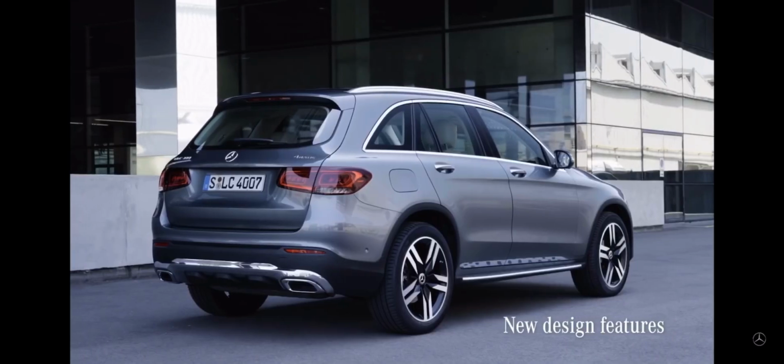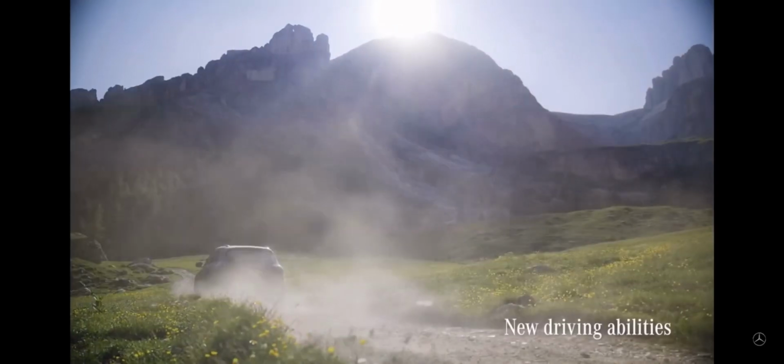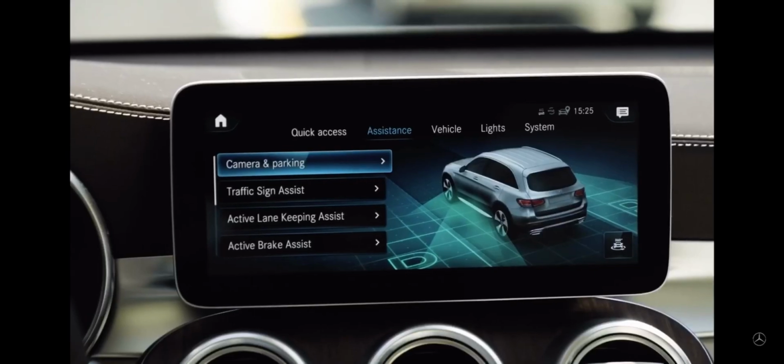First, many new design features. Then enhanced engines and driving abilities on and off-road. The cool MBUX with voice control is now in these models, as well as many safety features.